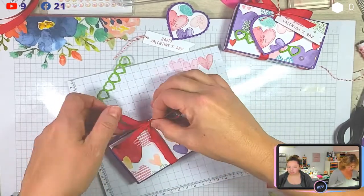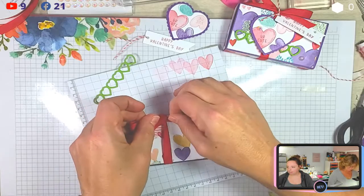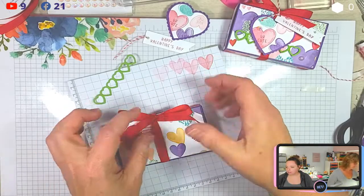But majority of the time we do keep everything relatively clean. After we're done crafting, I should say.